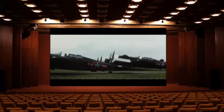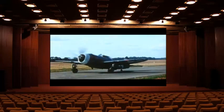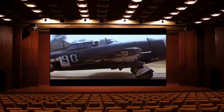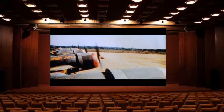The Republic P-47 Thunderbolt was first introduced to the United States Army Air Corps in 1942. The new fighter was designed as an interceptor, meant to strike enemy bombers at high altitude. It was the largest, most powerful single-engine, single-seat plane built by the Allied forces during the war. The P-47 was equipped with one of the iconic aircraft engines of the war, the Pratt & Whitney R-2800, an 18-cylinder radial that pumped out 2,000 horsepower.